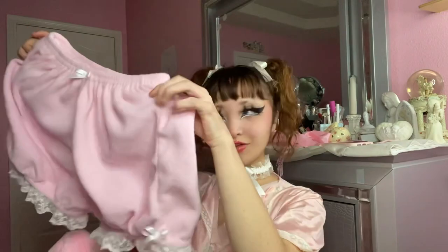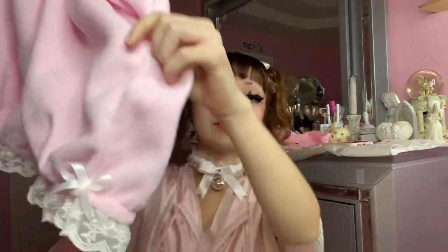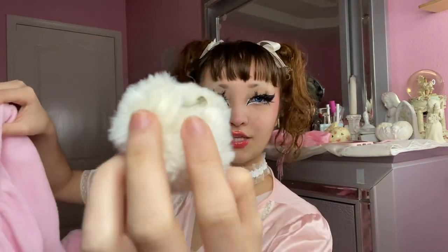This skirt is adorable. So the next item I got are these really adorable shorts, you guys. They're like pijamitas. So comfortable. They're so cute. Look at the little bows. They're so adorable. It's a really cute shade of pink. They're actually bunny shorts. So it came with this little cottontail thing, and it has a little pin, you can pin it in the back.